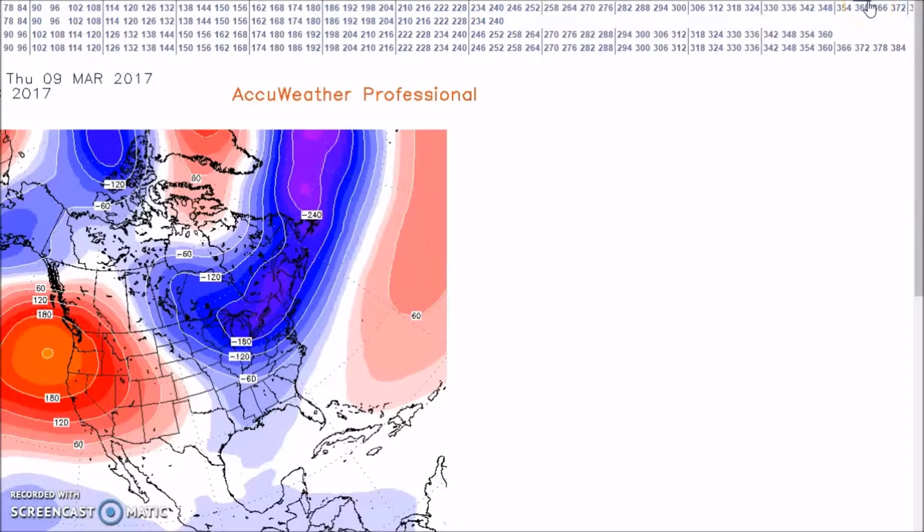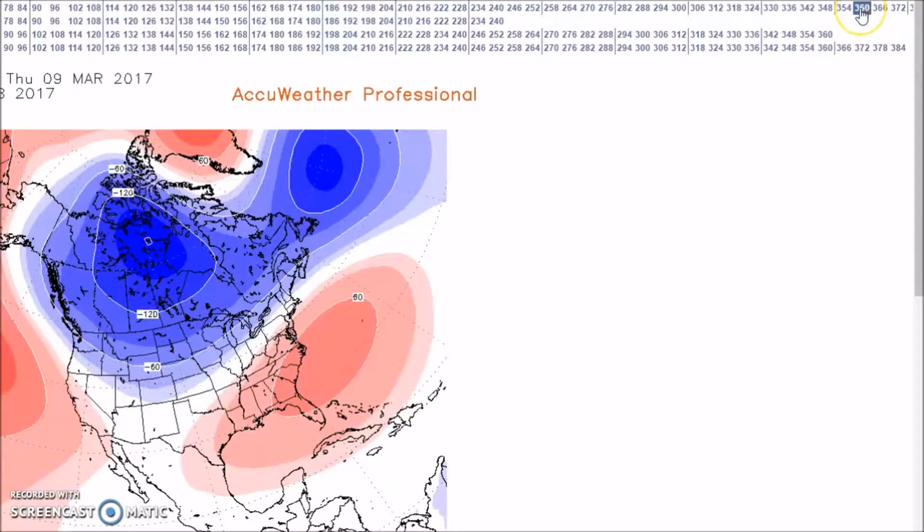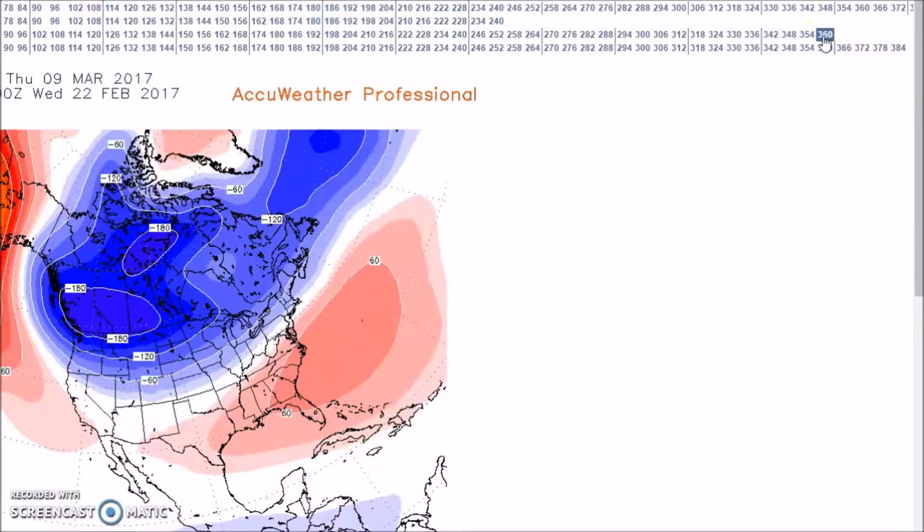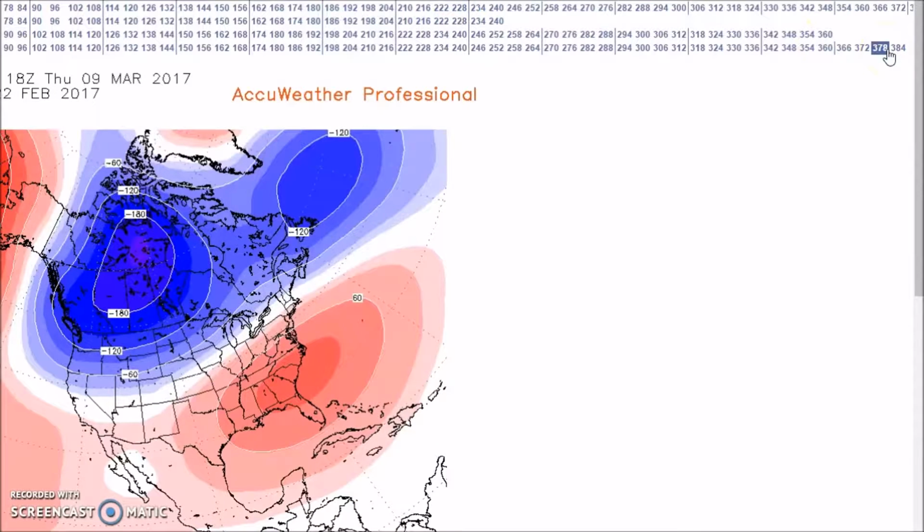You can see that the GFS has a trough in the east, ridge in the west, and then we look at the ensembles. It's even different. We have a ridge over the southeast and also off the west coast, and this is in agreement with the other models such as the European ensembles and the Canadian.